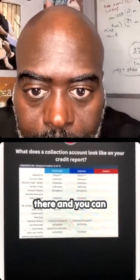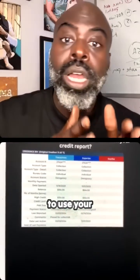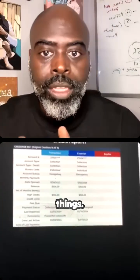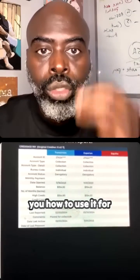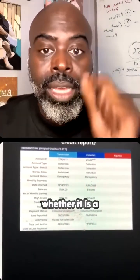There's a credit report right there, and you can see where it says account type, it says collection, because everybody be trying to use your collection strategy on charge-offs and other things, but we're showing you how to use it for collections. Right. So step 1, identify whether it is a collection or not.